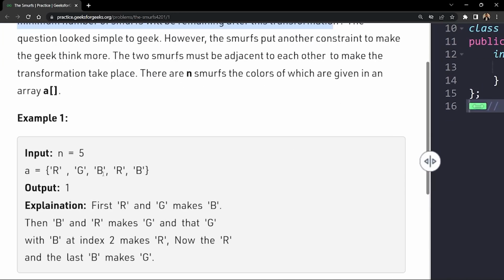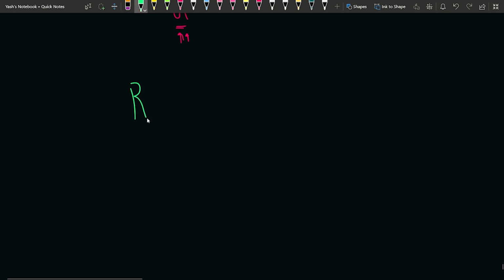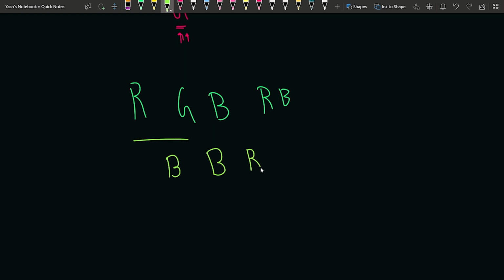Let's say that we have been given RGB, RB. So what we can do is instead of this we can write a blue. RB can combine to get a blue. Then we have B. Then we have R and B. Now another thing we can do is combine R and B and we can get a G. Now we have B, B, G. Now we can combine B and G and then we can get R.